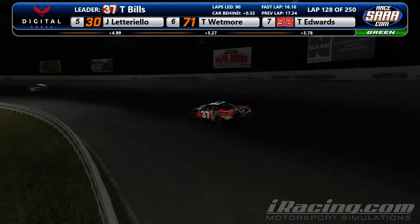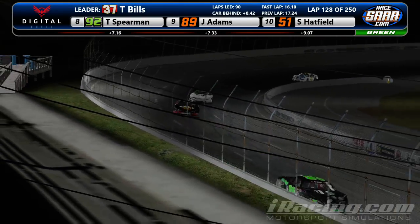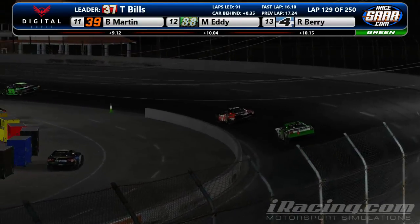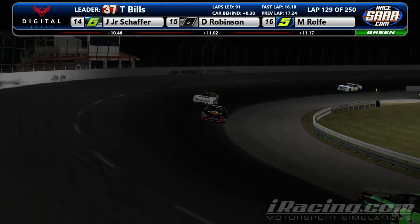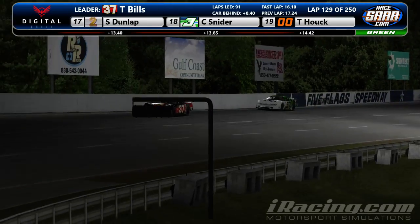At this point in time, it's not really a battle at all to worry as far as getting tires. And now Tim Bills looks to put Devin Rogers 1 lap down. Rogers currently running 20th.